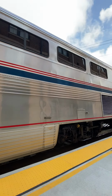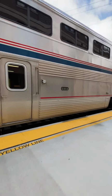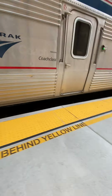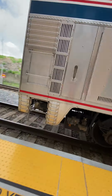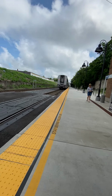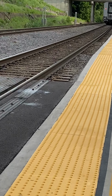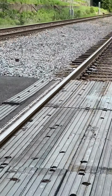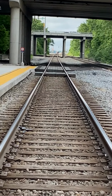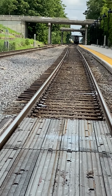Yep, the train's going. It did not honk its horn though. But that's fine. We're racing a train. Let's race it. There's a coach class. And there we go. There it goes. Amtrak. Superliner. I bet y'all we're going somewhere. Midwest. And there it goes. Off the rails. Off, and then there's the freight train. And there we go. Amtrak is going. It's all gone now.